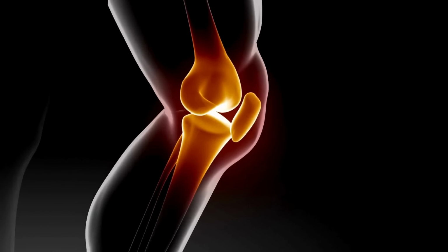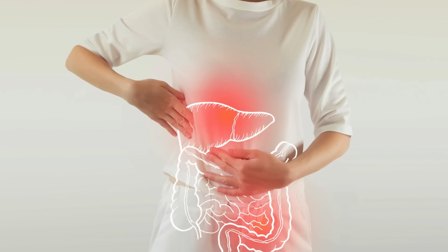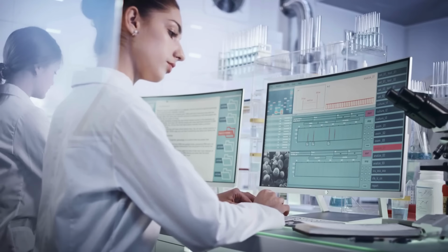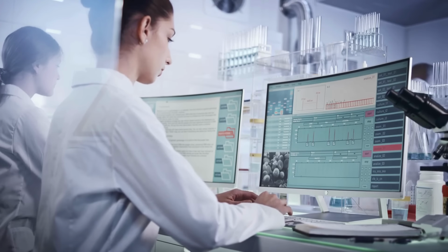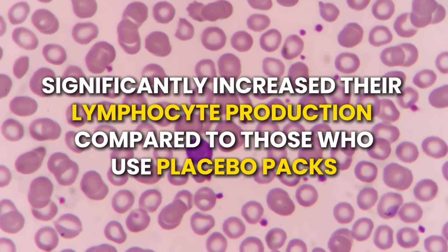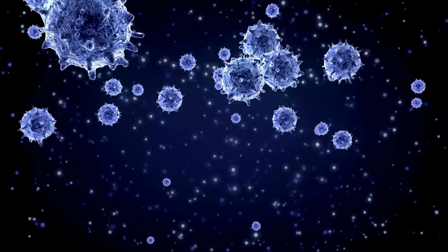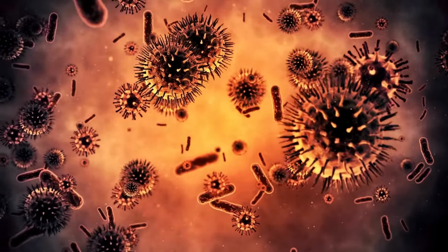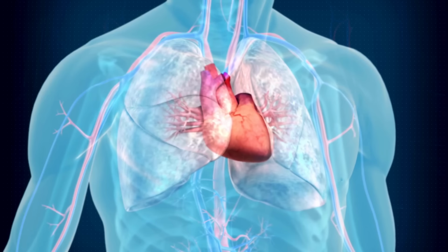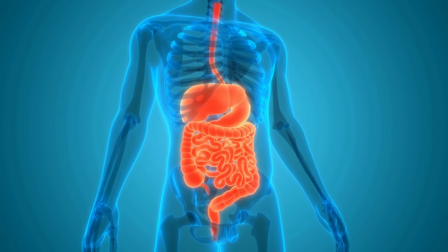Traditional medicine has used castor oil to treat arthritis, back pain, constipation, and digestive issues. One study found that patients who used castor oil packs on their abdomens significantly increased their lymphocyte production compared to those who used placebo packs. Lymphocytes are the immune system's first defense against invaders like bacteria and toxins. Castor oil also helps cardiovascular health and digestive issues due to its effects on the lymphatic system.